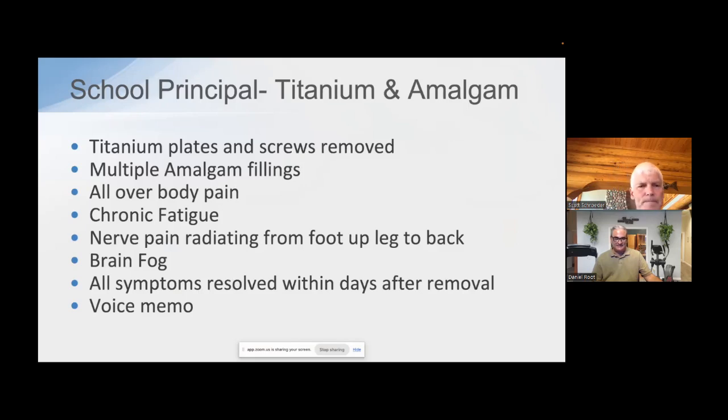All right. So you had some reconstructive right foot surgery with titanium plates and screws. And just recently, this last week, we got the plates and screws out. And prior to that, what did your body feel like? Since June, I have been experiencing all over body pain, fatigue, joint stiffness, and then nerve pain in the foot and going up the leg to the back. And what about your focus? I've been in kind of a brain fog since the surgery. I thought it was the anesthetic for quite a while, but 4 months later, it really hadn't worn off much.